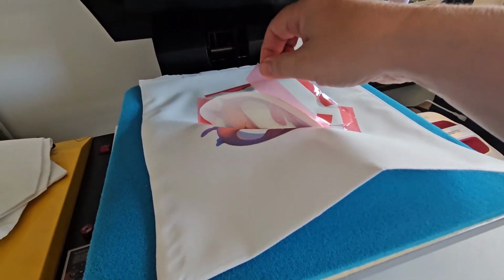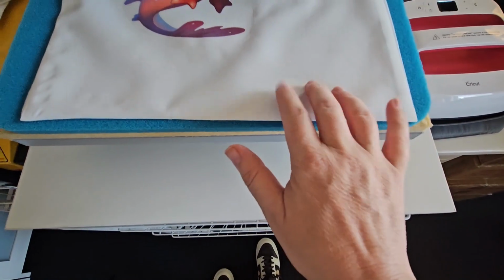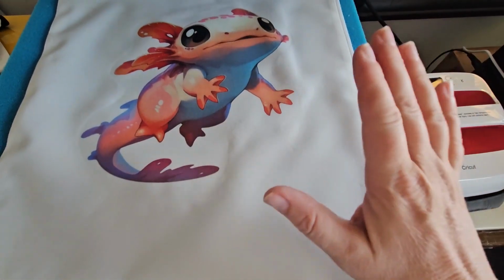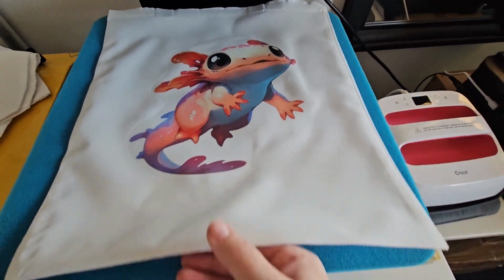Oh my god, look at the colour. You guys aren't ready for this. Are you ready? I'm going to show you what he looks like. Drum roll. Oh my god, look at him. Oh, he's so cute. Oh, he turned out so well.